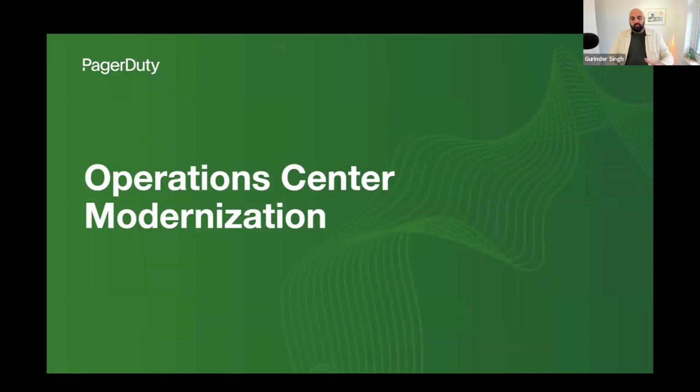So, Op centers, network operation centers, security operation centers, they're pretty commonplace. Not everybody has one, but a lot of the large enterprises traditionally have operation centers. There's a place for them in both large organizations and small organizations, and often there are multiple operation centers in those larger organizations. Traditionally, PagerDuty has been able to support customers both with operation centers and without.